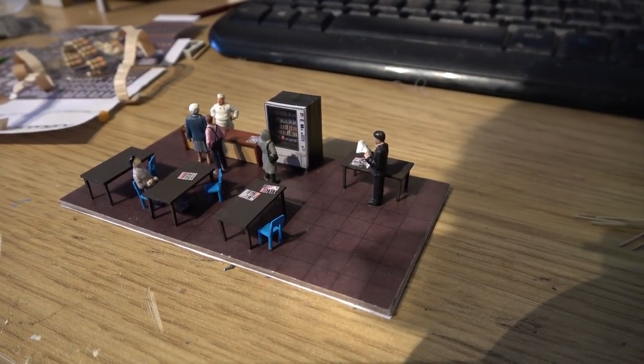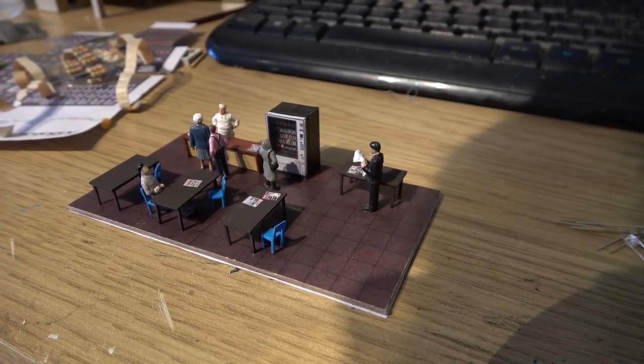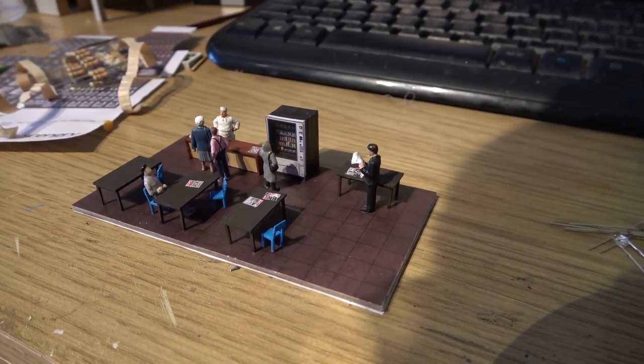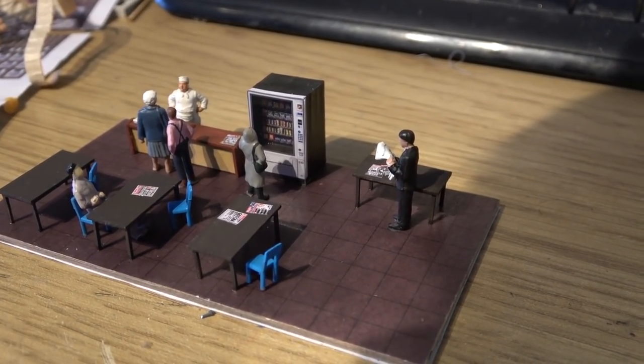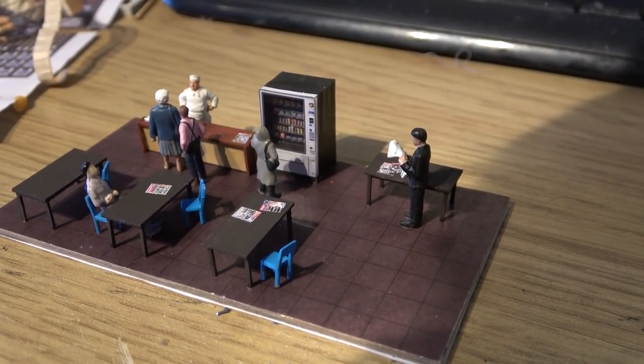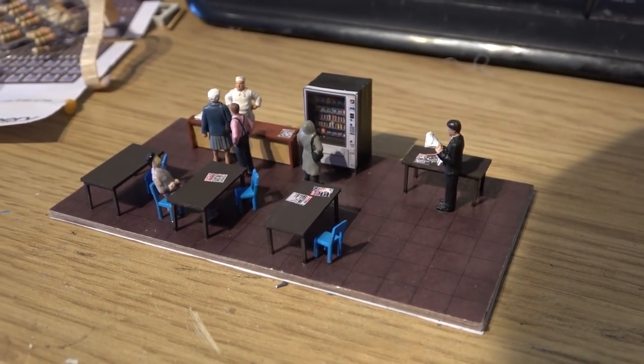Just working on the last couple of floors for the building. This is the store on the left hand side on the ground floor, and I was a little bit torn on what to do with it, but I've decided to make it into a somewhat basic cafe. As you can see, there's not really a lot going on in there, but it just adds a bit of interest, creates that little bit of something to see through the windows.